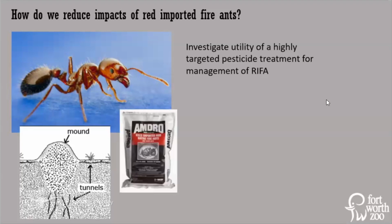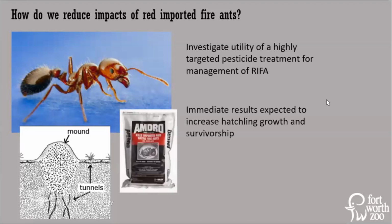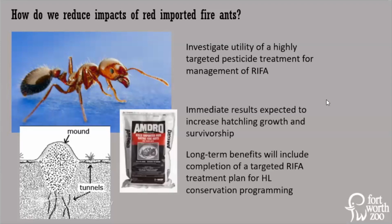So we use AMDRO. And when we use the AMDRO during these targeted treatments, we suspect our immediate results will be increased hatchling growth and survivorship. And our long-term benefits will include completion of a targeted red fire ant treatment plan for horned lizard conservation programming. Okay, that's our end goal.